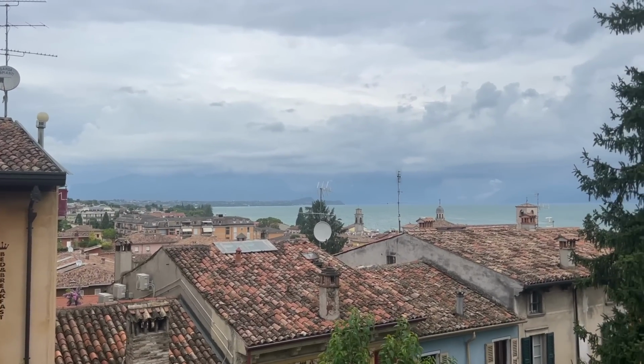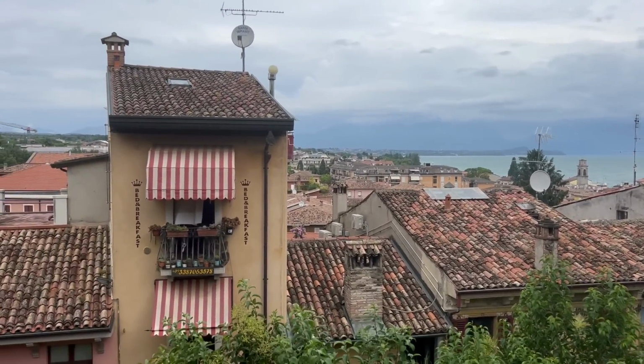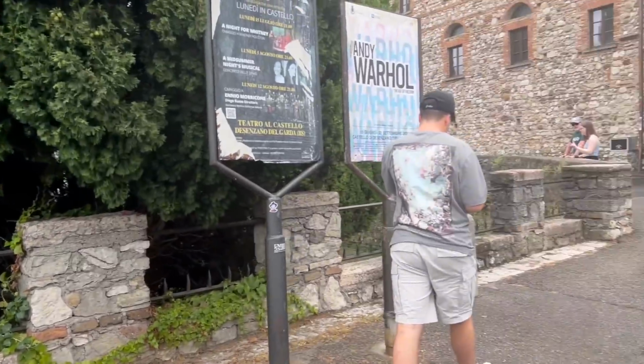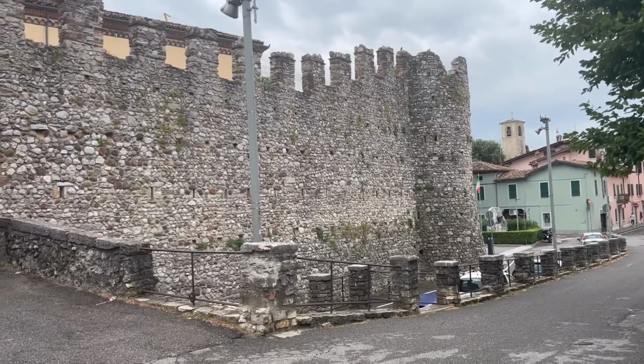So there's the castle and there's the Roman villa. Like I say, we've just come up a big hill, so I'm puffed out. I like walking, but I can't walk hills very good. So I will turn you around and show you the Castello, the Desenzano castle. Here is the view looking out. As you can see, the lake over there looks really nice. And then if I turn you around, here is the Castello.